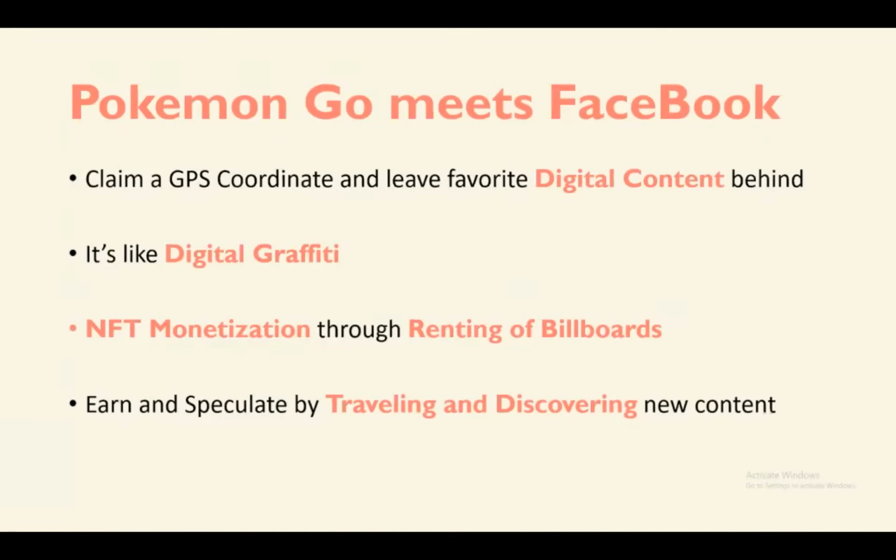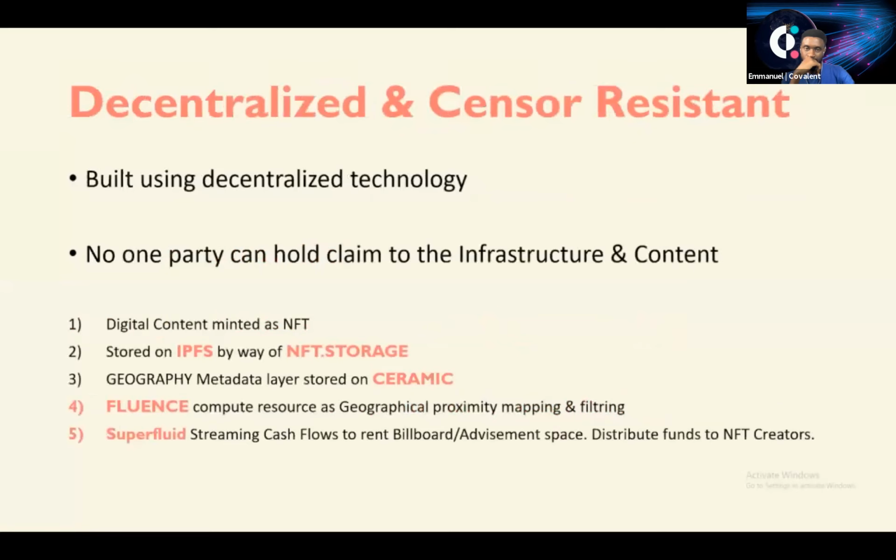For consumers, Nifty will be a physical media platform where entertainment means traveling with friends and strangers to discover new content, and a place to earn and speculate on NFT treasures. It's decentralized and censor resistant.